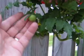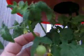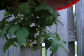I think Jason's Husky Cherry Red is doing quite well, and you'll notice my first tomato here. Pretty excited about that. But also, underneath we got growth, we got flowers. We got flowers over here, we got flowers over there. Got a lot of things going on, so pretty happy about that.